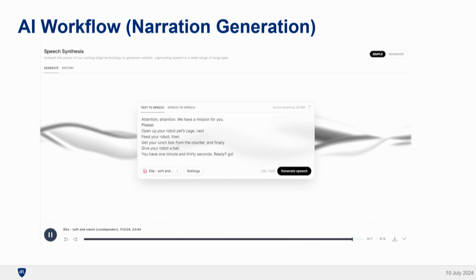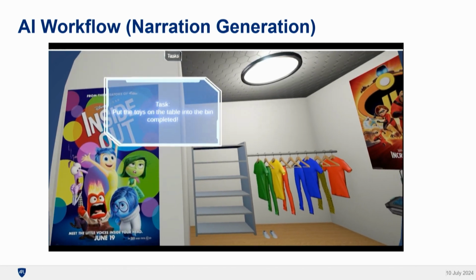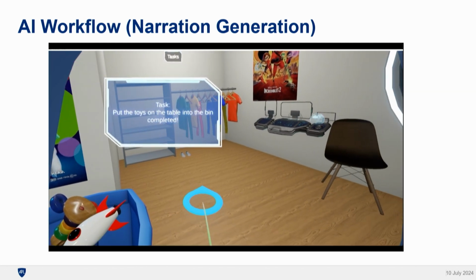Ready? Go. Cool, so now we have a nice British voice that can boss you around in VR right after 4th of July. So you can have that, and what's cool about this is that you can do rapid iteration. I can slightly change the script, download it, and throw it directly in the game, and now you have something like this.